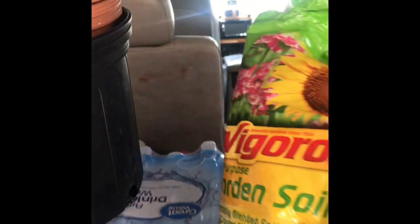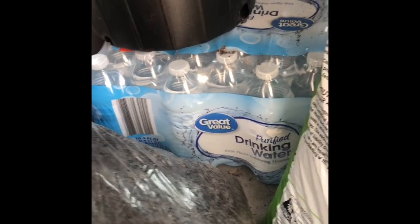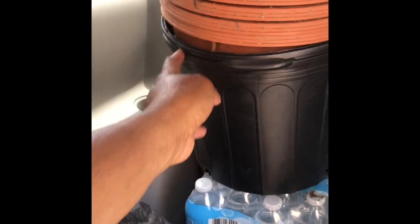Then I didn't know that they recycled their flower pots and you could just take what you want. So I got 4 of these right here. Then I got this big one and then a little black one underneath it.